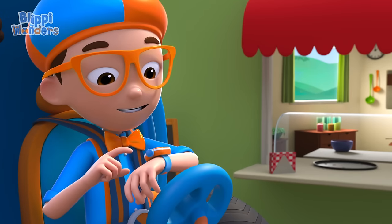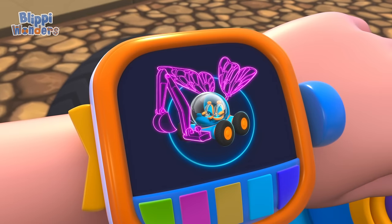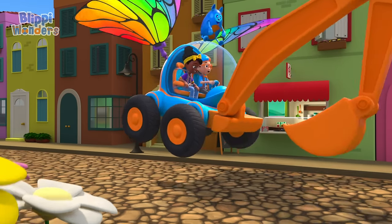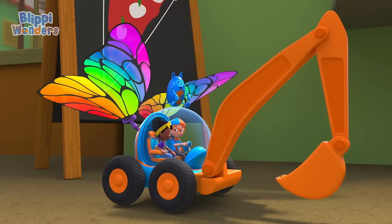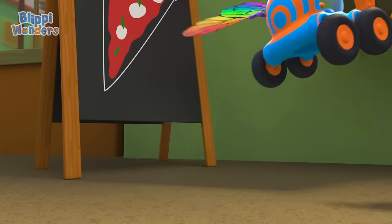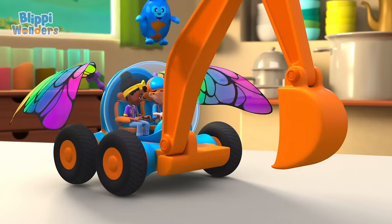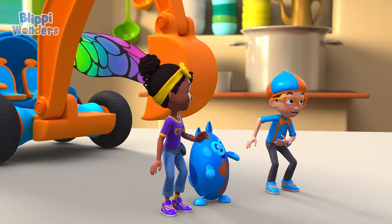All right. I'm gonna need the excavator arm and wings. Excavator arm, wings, confirmed. Shrinking down. The Blippi-mobile is ready for adventure. All right, let's get this pizza started.